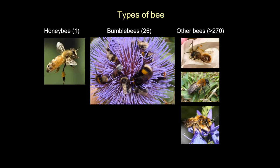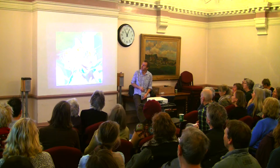Let me just show you a few pictures of some bees to start off with. So this is a British bee, this is a leafcutter bee.